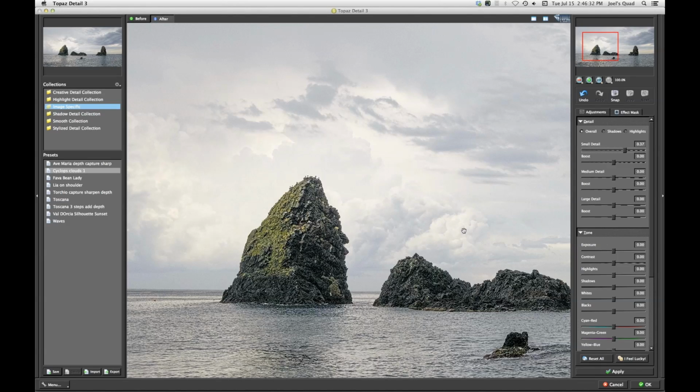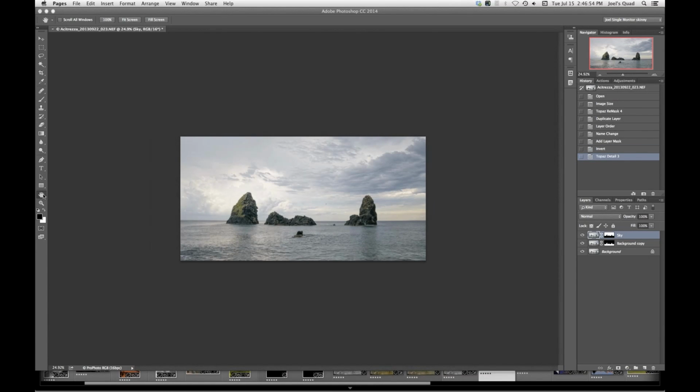There's my before on, just look at the clouds here and here and see how much detail we brought up just with the medium, with the small. And I'm going to add the medium to that too and add a little bit more in there. And that's looking pretty good. So there's our before, there's our after. I'm going to say, okay, I like the way the clouds look. And let me make that a little bigger so you can see it.